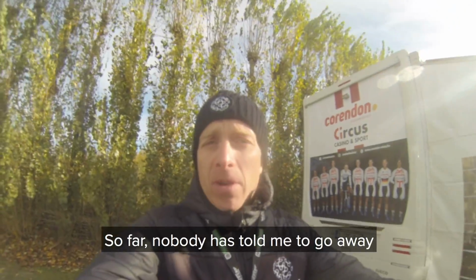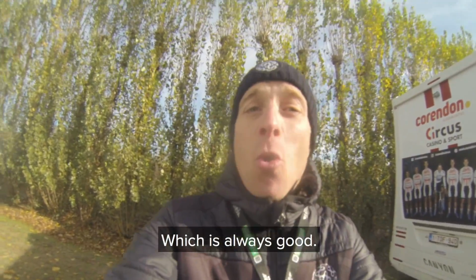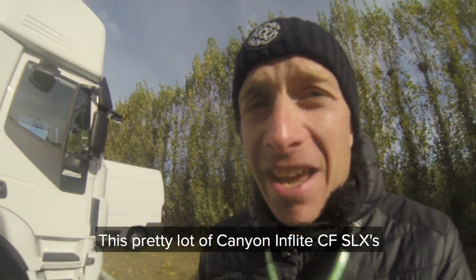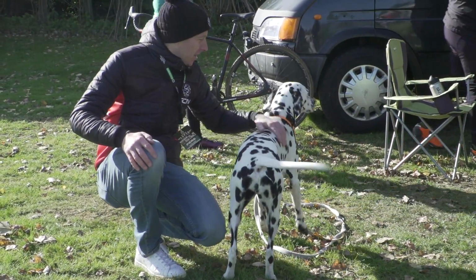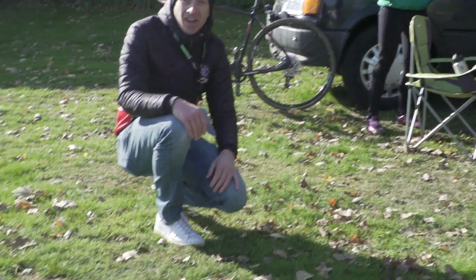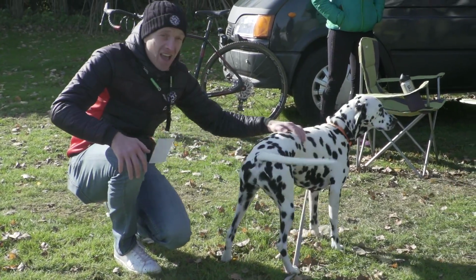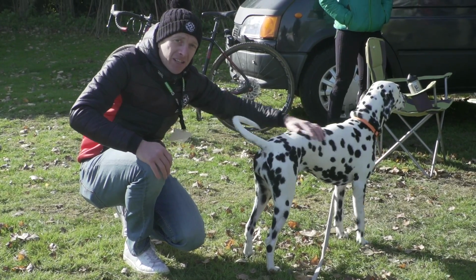So far, nobody has told me to go away from getting too close looking at their tech, which is always good. And yeah, I've just managed to stumble across this pretty lot of Canyon Inflite CF SLXs. So this is Panda. She's not really pandering to my attention much, but how cool is that, a Dalmatian? Panda, come here. I absolutely love a dog, especially a Dalmatian, but she doesn't appear to love me much. Oh well, back to the bike tech.